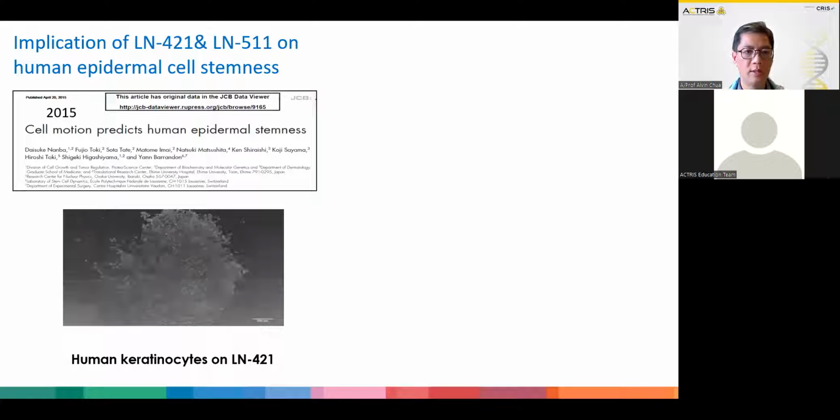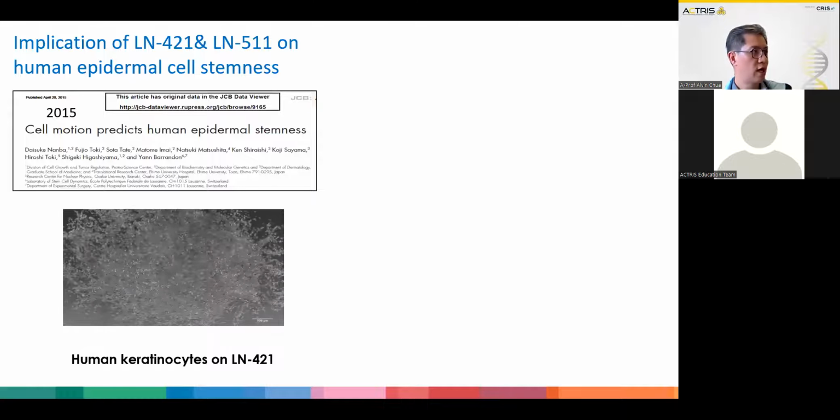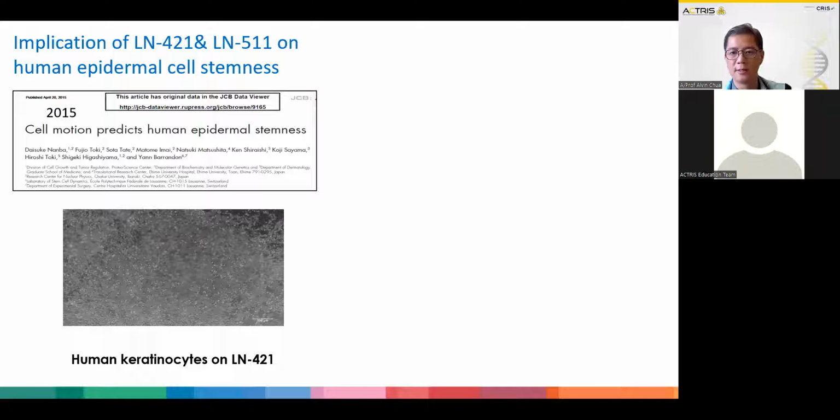In 2015, it was also reported that cell motion predicts human epidermal stemness. So in our hands, when we culture keratinocytes on laminin 421, they also rotate very quickly, which might suggest that there are stem cells being maintained on this laminin 421.